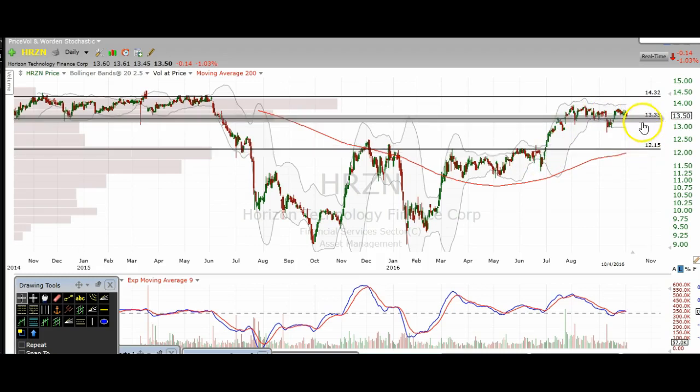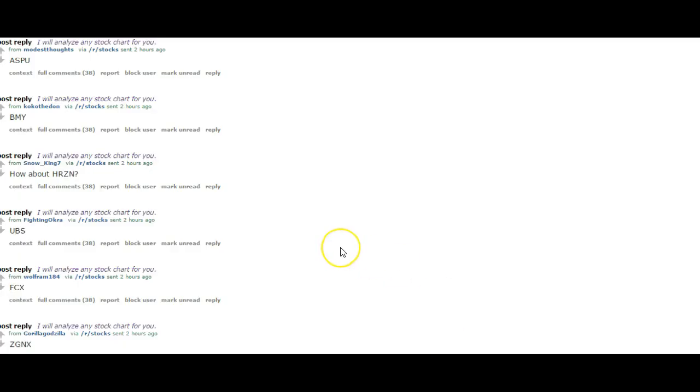Okay, so if we break down below this 1330, this next area is going to be about $12. You can see that this is the next biggest volume by price bar right there. And that matches up perfectly with the 200-day moving average, which is sloping upwards into that $12 range as well. BMY, we already covered that.